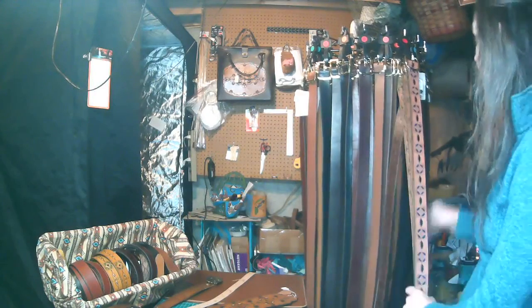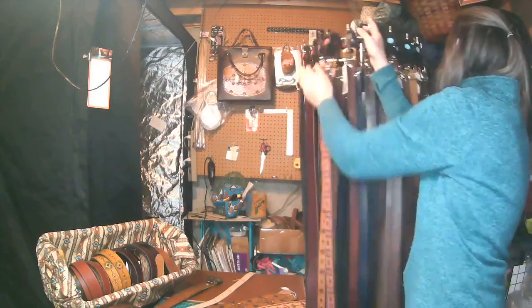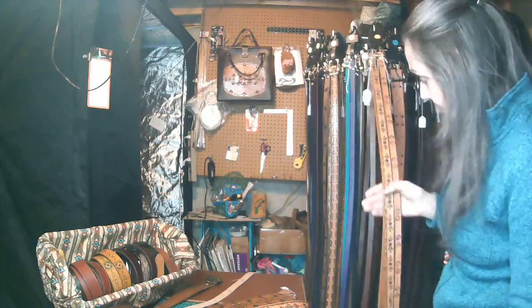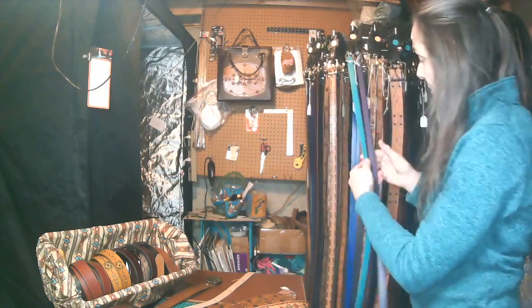So you've got your tooled belts. Now, solid color belts also run in 3/4 inch, so a narrow, more woman's belt. I have those in some tool designs. I have those in some different colors. I have purple, the navy blue, a royal blue.